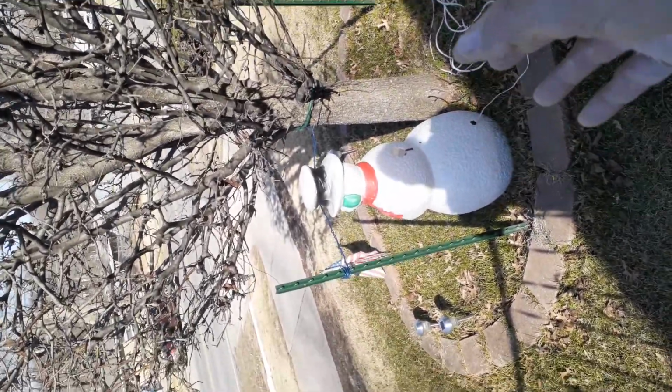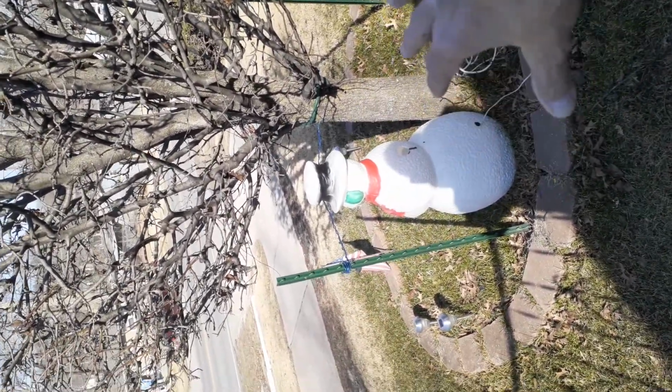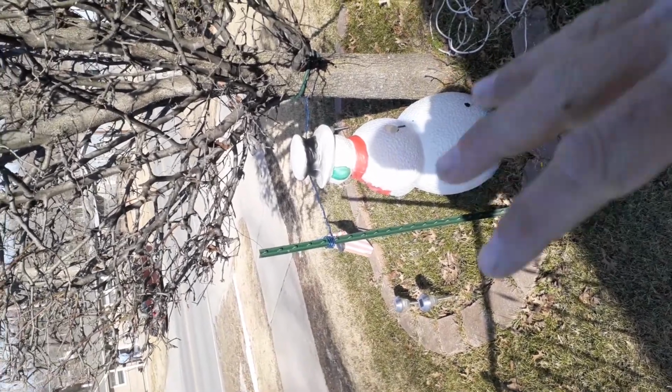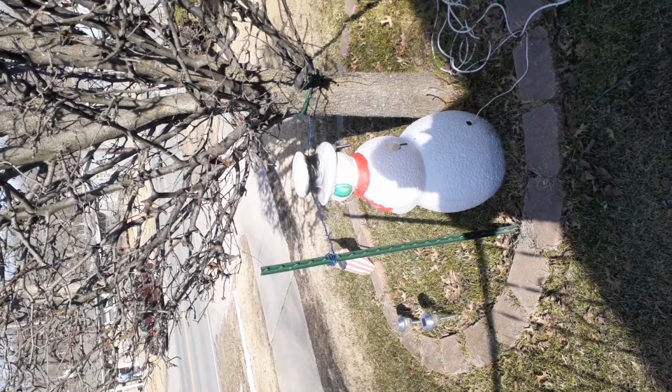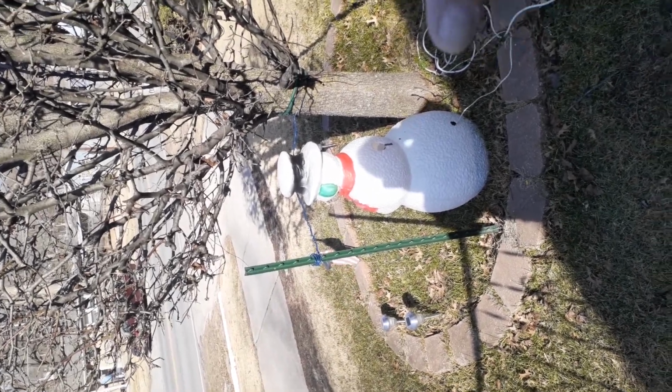Now, there are lots of different things. You could use symbols, you could use different things and stuff like that. And like I say, there's lots of different ways to go about this. But to me, that was the simplest way of all of it.